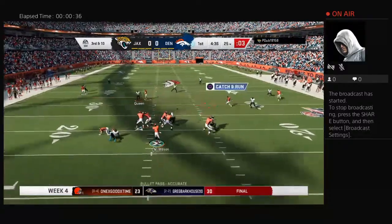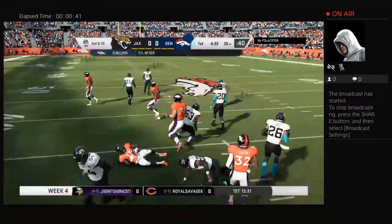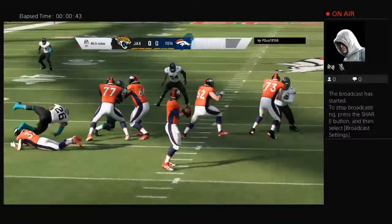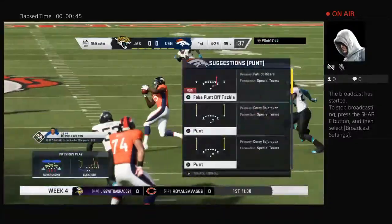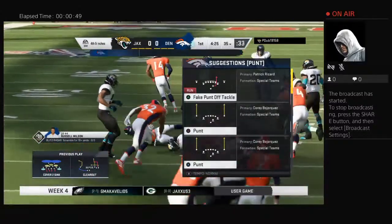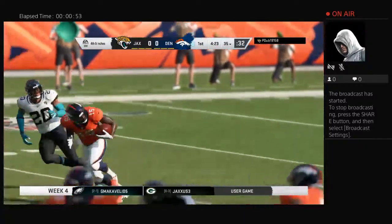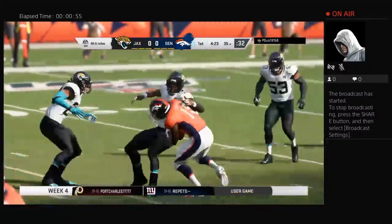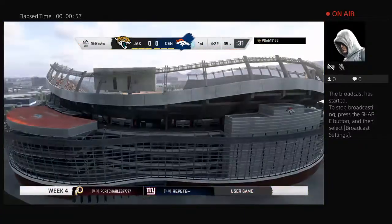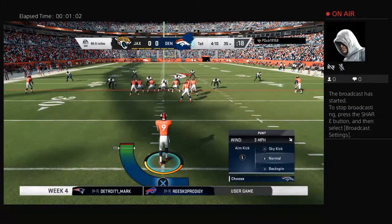From the gun, it's Wilson. Catch made here by Campbell. And boy, he is very close to a first down, but from where they're spotting that football, he's going to be a foot or so short. They'll get 10 there, but it leaves them just short for 4th down. On 4th down, on is Corey Bajorquez to punt.